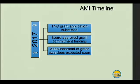That grant application was submitted in January of this year, and your board approved the grant commitment funding on January 25th. Announcement of awardees is expected soon, and if the Nature Conservancy is awarded the grant, it will provide the agency with federal funding for AMI implementation.